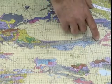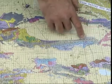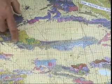This is the Eden project, starting up here to the north and going 50 miles along strike to the south. It's an anticline.